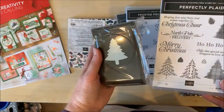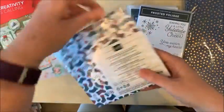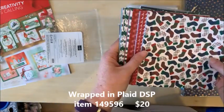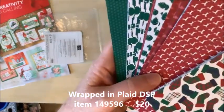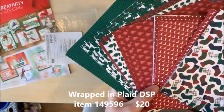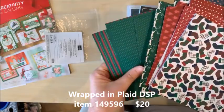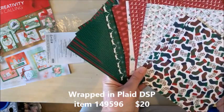Now this bundle goes with a suite, the Wrapped in Plaid, and so it comes with, well, it doesn't come with, but you can purchase the Designer Series paper, 6x6, and it's got all these fantastic designs. Oh my gosh, look at those cute little reindeer on there. It does make me think of Christmas sweaters, right? So these are fabulous traditional Christmas colors. Great for cards or gift packaging or any kind of holiday projects.